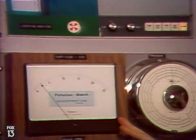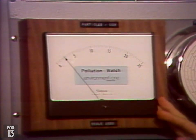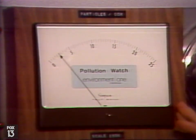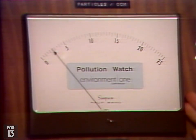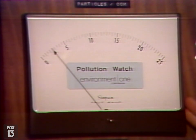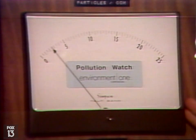Below the lightning monitor are two indicators. The one on the left is indicating pollution, and in our case we're measuring submicron particles in the atmosphere. The scale here actually runs from 0 to 250,000 submicron particles per cubic centimeter. So at the present time, looks like we're about 25,000 submicron particles per cubic centimeter.